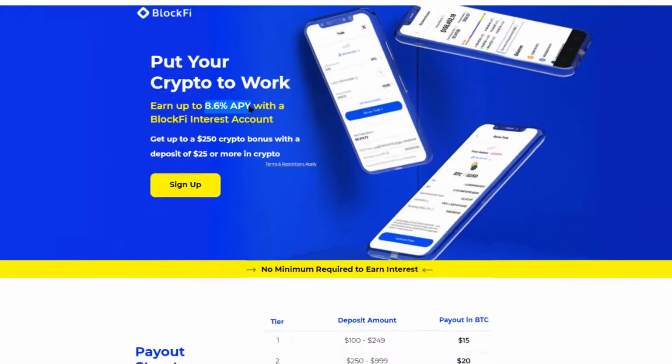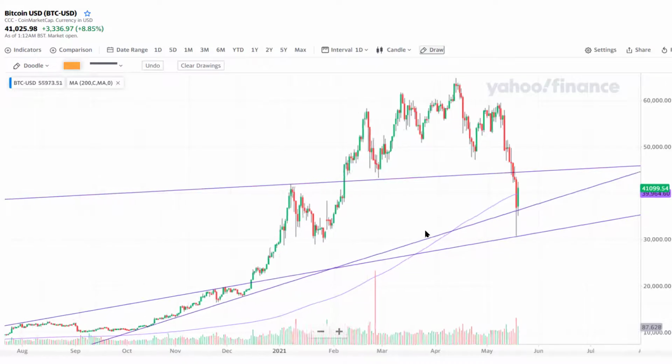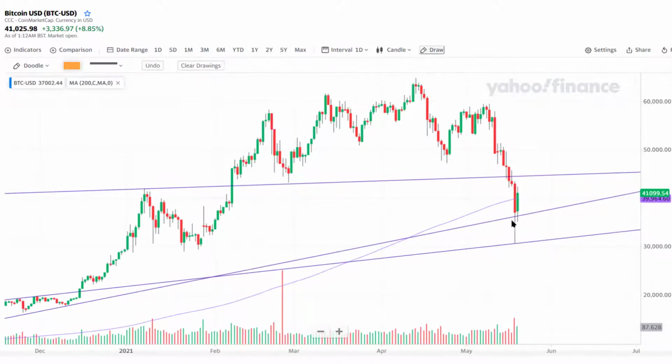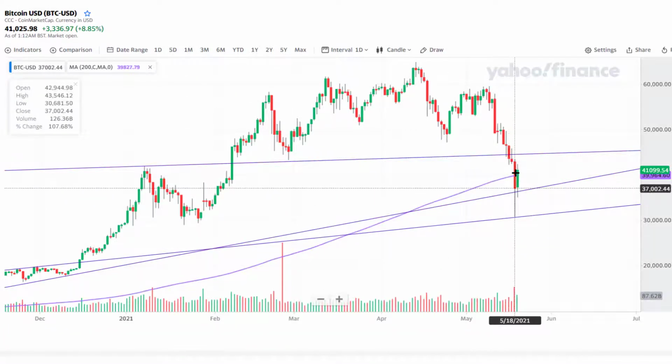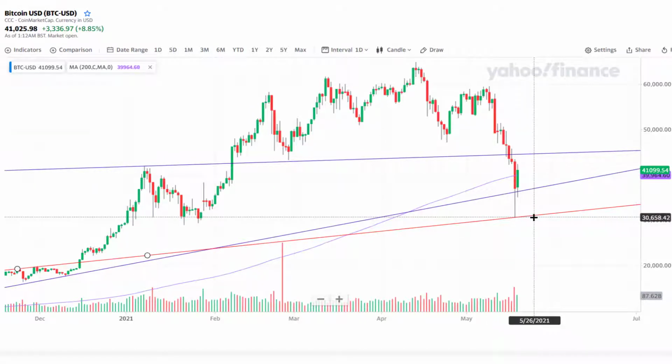Okay, without further ado, let's take a quick look at some of the trades that I've been doing. And in addition, what did I do on this massive crash we had here? This was pretty interesting for folks that woke up and saw this or saw this actually crash. This was pretty intense. We went all the way down to around 30K. So what did I do?